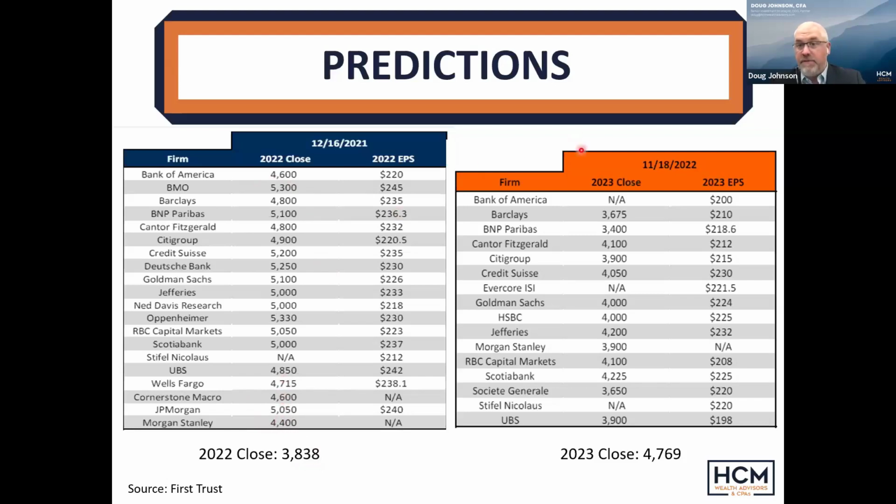Now, fast forward to the following year, November 2022. So a year after we had a major drawdown, we were just kind of recovering some of it. Everybody was doom and gloom, very dire predictions. So you look at these numbers, they're very different. A lot of threes, some low fours, not even anything in the mid fours here. Okay. 2023 S&P close, 4,769. Again, look through these numbers. Nothing is close to this.